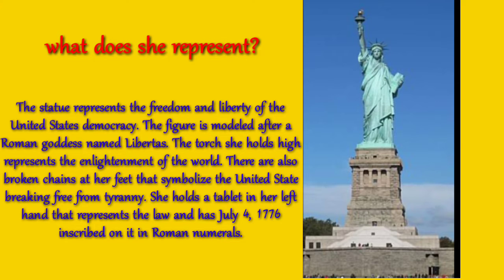What does she represent? The statue represents the freedom and liberty of the United States democracy. The figure is modeled after a Roman goddess named Libertas. The torch she holds high represents the enlightenment of the world. There are also broken chains at her feet that symbolize the United States breaking free from tyranny. She holds a tablet in her left hand that represents the law and has July 4, 1776 inscribed on it in Roman numerals.